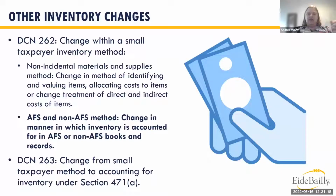In addition to those items, the IRS gave us 2 new inventory changes that apply if you're already using a small taxpayer inventory method. The 262 change is a change within a small taxpayer inventory method. So for example, as we mentioned, with the non-incidental materials and supplies, you have to identify those using FIFO or average cost or specific ID or something like that. Well, if you want to move from FIFO to average cost, that is a 3115, because we're changing the way we're identifying the inventory items that are left on hand. We're still using the non-incidental material and supply method, but we've changed a sub method underneath that. That is an accounting method change, and that requires a 3115. This is the change that we would file for that.